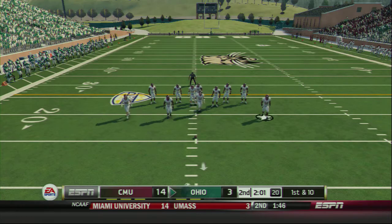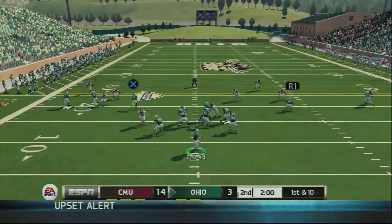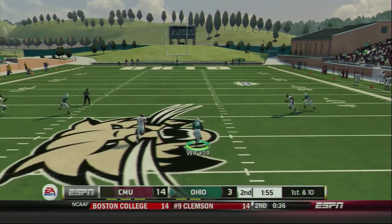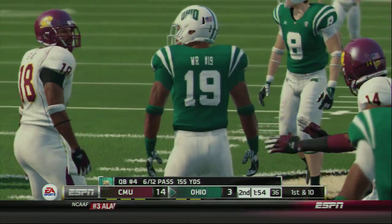We're about set to start things up again. All day, just like that. Just like that. They come out in a five-wide set. Scrambling around. Throws complete. He's got room to work. They'll bring him down around the 42-yard line. And that play could have gone for six.